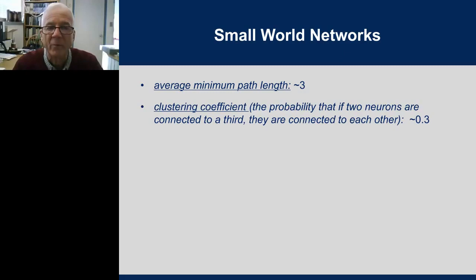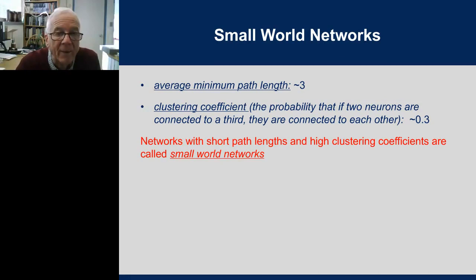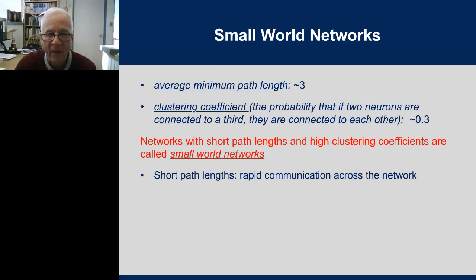These properties, a small average minimum path length and a high clustering coefficient, are a property of many networks, and these are called small world networks. This is the small world phenomenon, with 6 degrees of separation between people in a social network. Small world networks have short path lengths, suggesting rapid communication across the network. A high clustering coefficient suggests there are local computational units or motifs functioning within the network. Speed and efficiency in a small world network, robustness, fault tolerance.